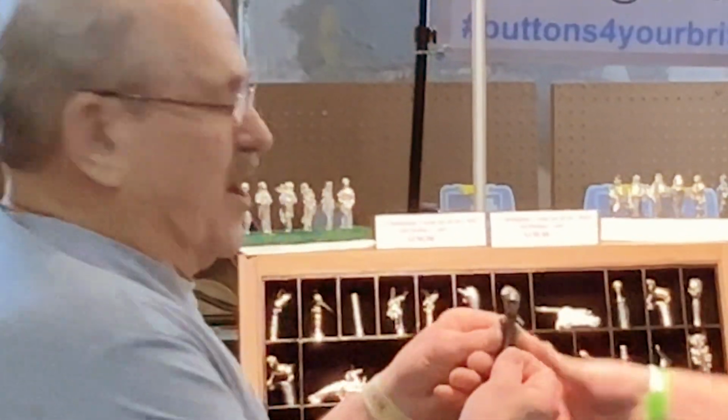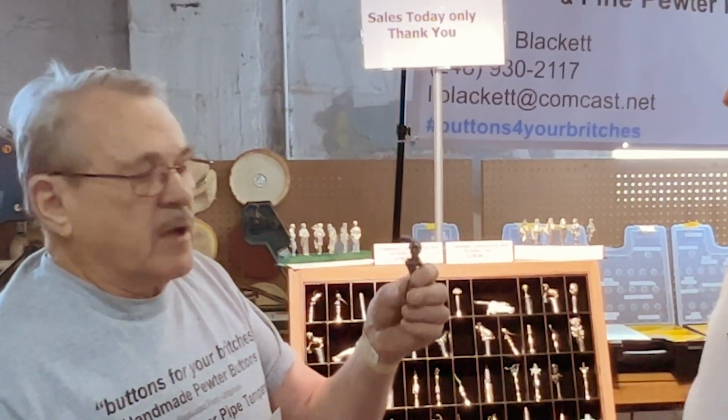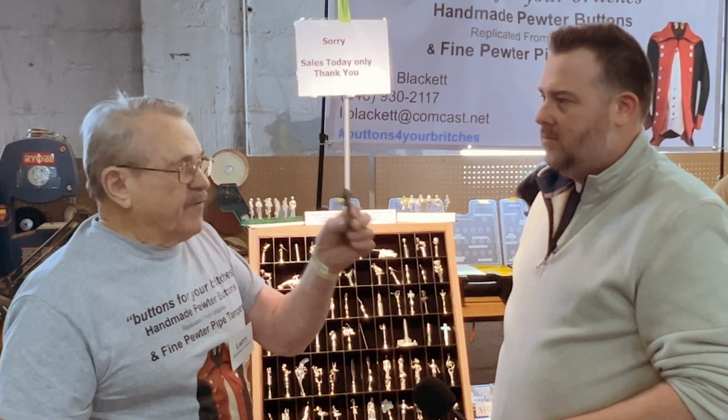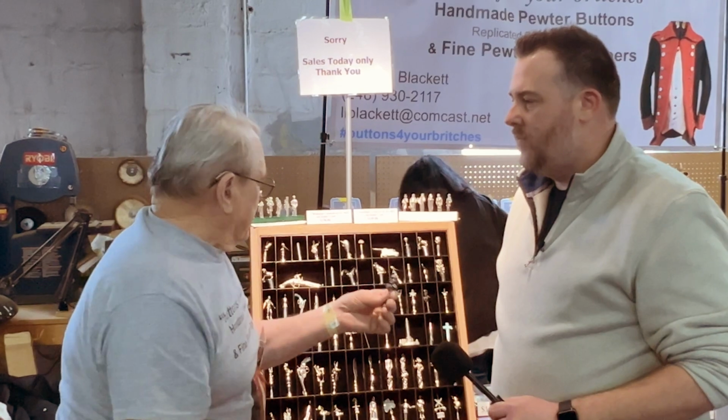This is a great one here. This was really popular, Sherlock Holmes. And that's done with a patina. That one we bought the original of, and then made the mold and reproduced that. And that one has been very popular, and we elected to put the patina on it. That's right, it makes it pretty.